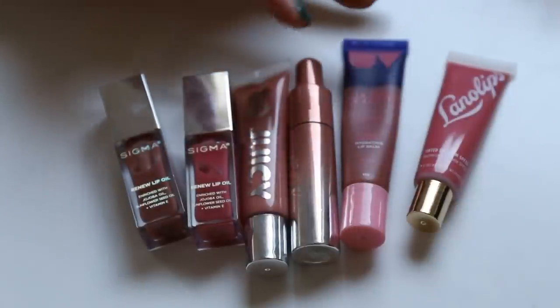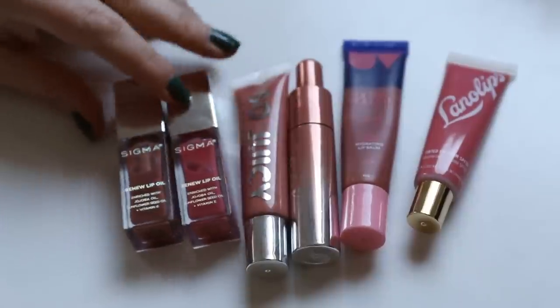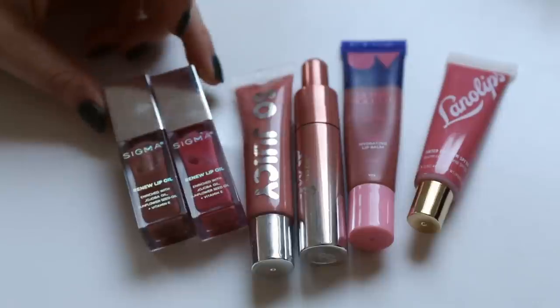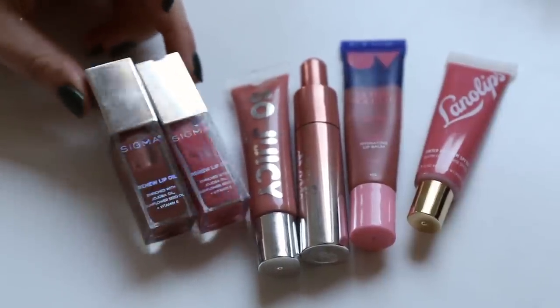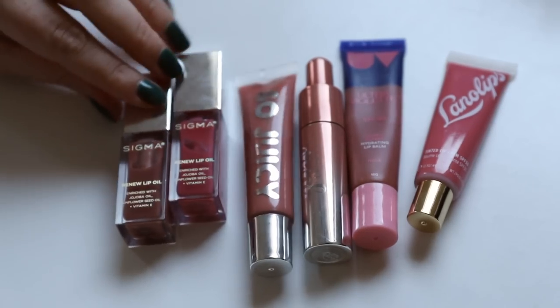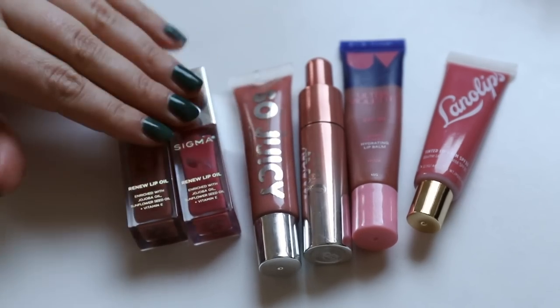All right, on to tinted lip oil and lip balm products. There was a third one in this that I kept. It was like a mauvey shade. I'm currently panning that. I love it so much, so I can tell you I am keeping these because I love them. The formula is beautiful. They make your lips super comfortable, look super lush. So I will swatch these, but I'll also keep these.